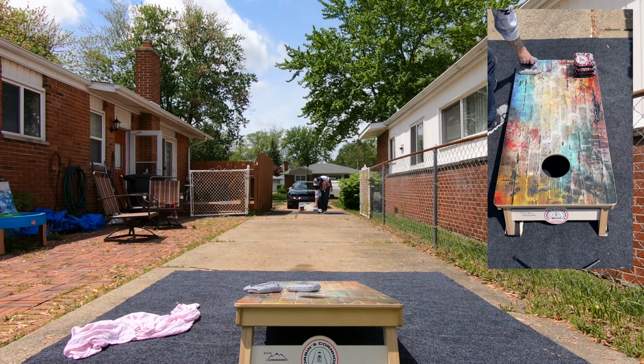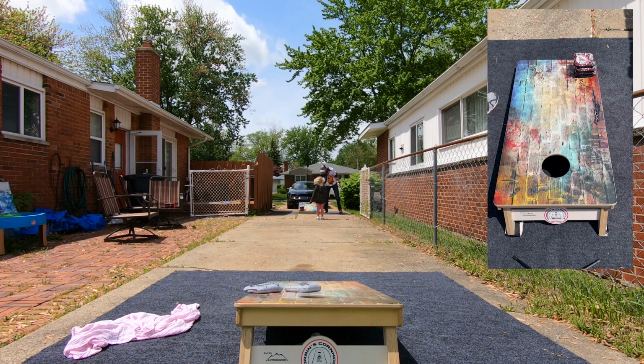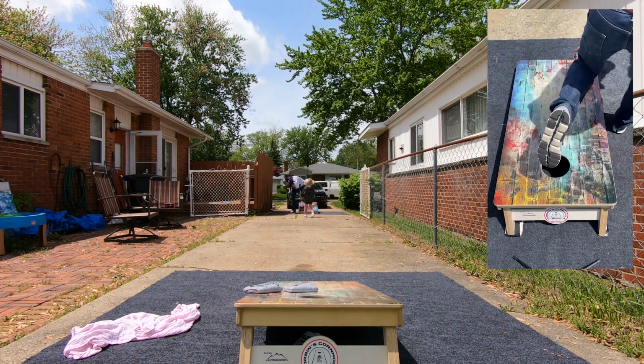Kind of trying to lay a little block there. I'm going to try to flop this just for fun. I don't really need to, but I'm going to try to. I should just sneak around and drop in. That works too. Okay. Backside here. Yeah. I like that shot.